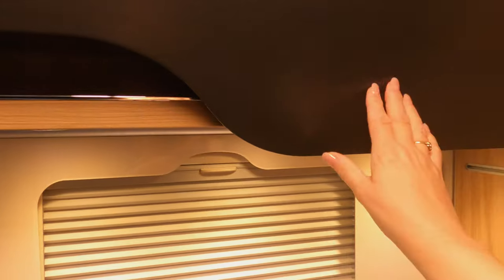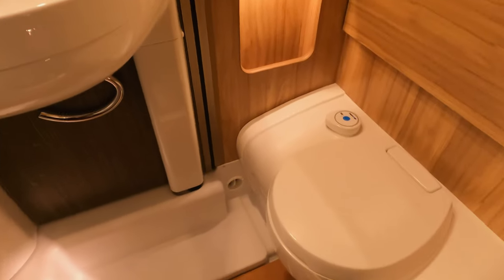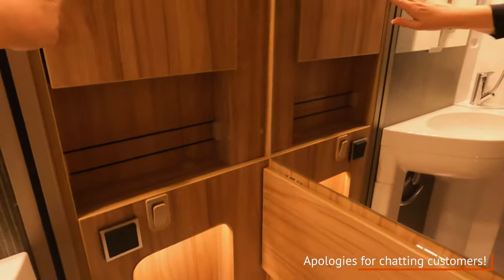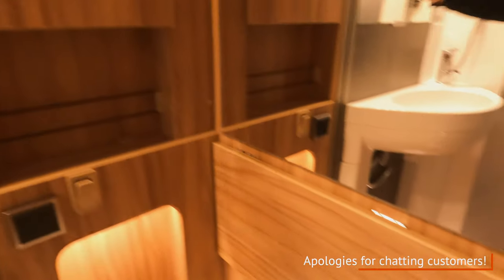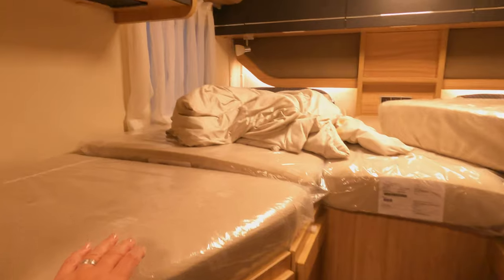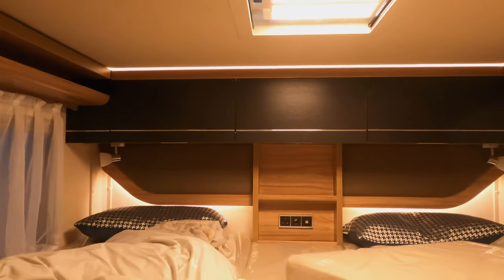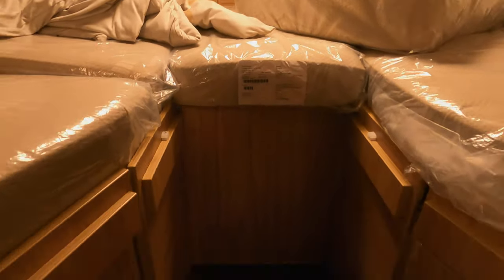Different finish on these doors to our Hymer, very nice. We've got a very nice sink in here, toilet, big mirror. I think those others must have been a swivel, because this doesn't look like a swivel. Storage cupboard for all your wares. Not quite sure what that's for. And then it's a wet room as well. Identical, isn't it? Obviously, you take out the duckboard to use it as a shower, and then you've got a proper bed in here, which is cool. Lots of storage. Nice headboard as well. You can actually sit up in this one, which is cool. And it looks like you can make it into an extra long bed with the additional cushion. Wow, lots of hanging space under there, so there is plenty of storage.